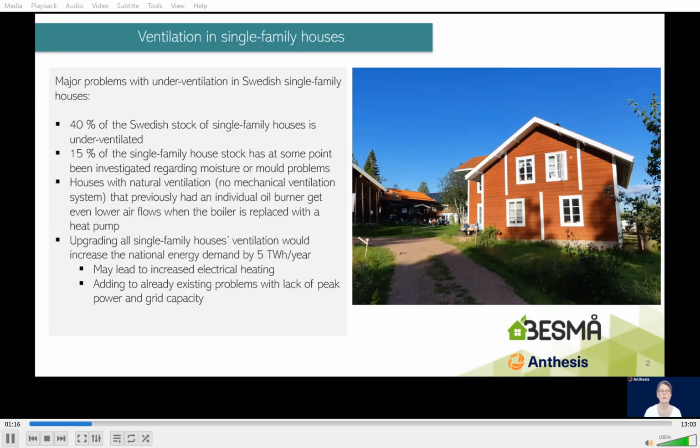15% of the Swedish single-family houses has at some point been investigated regarding moisture and mold problems. And houses with natural ventilation, which is the most common solution, but previously had an individual oil burner, get even lower airflows when the boiler is replaced with a heat pump. And that has been carried out in a lot of houses in Sweden.